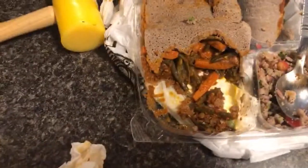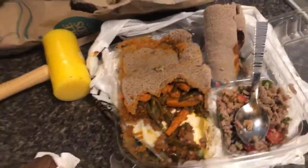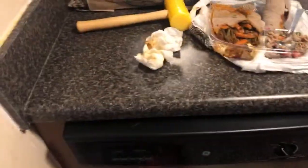This is really nice. I really like that. And that's a lot of food. I'm happy about this food right now. If I get hungry later, I can have it again, because that's more than enough on the plate, and I'm not going to eat that much.